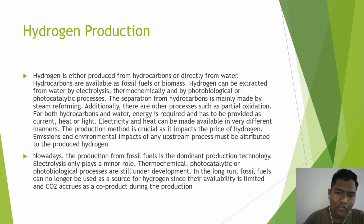Nowadays, the production from fossil fuel is the dominant production technology. Electrolysis only plays a minor role. Thermochemical, photocatalytic, or photobiological processes are still under development. In the long run, fossil fuel can no longer be used as a source for hydrogen, since the availability is limited and CO2 accrues as a co-product during the production.